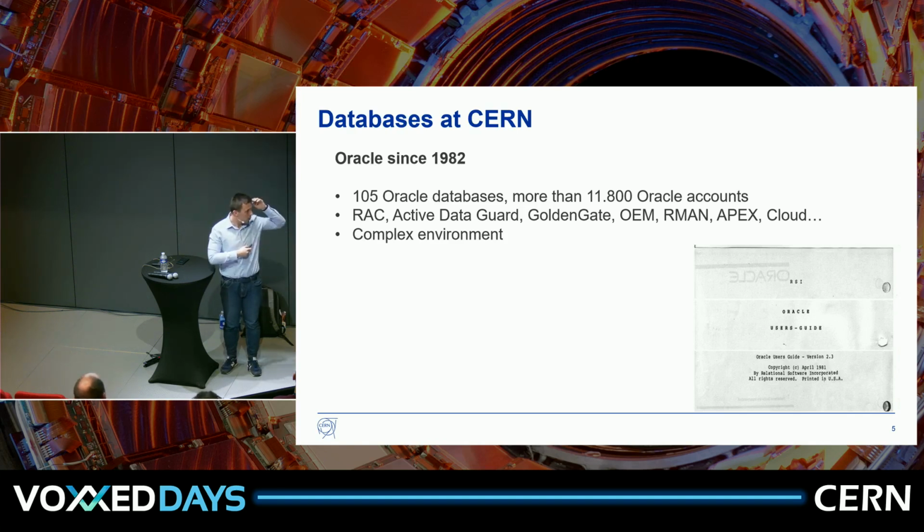I found in our archives the photo of the first page of the Oracle user guide from 1981. This was Oracle version 2.3, so this is the first Oracle version that was installed at CERN, and now we are running 19c, which is the current release from Oracle that you can install in your own data center.